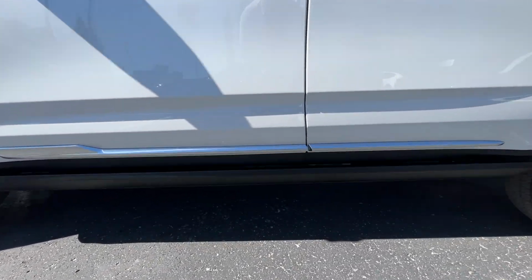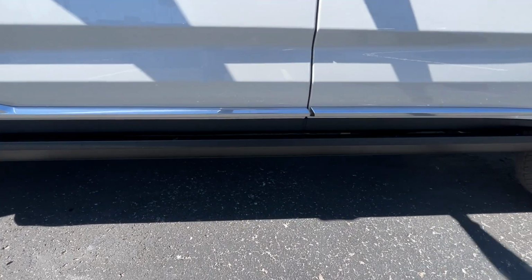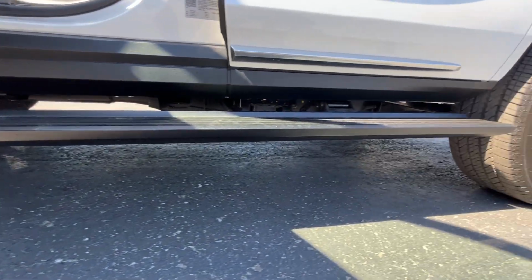And then we have power running boards, and they have the lights underneath them, which I can never get to come up when I'm filming, but I always see them when I pull up to the car. But they're the power running boards there.